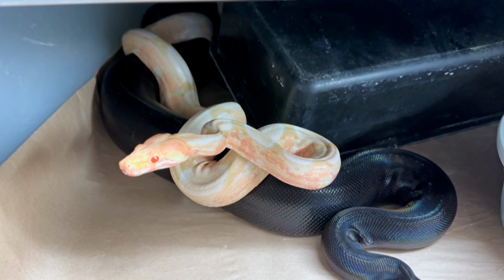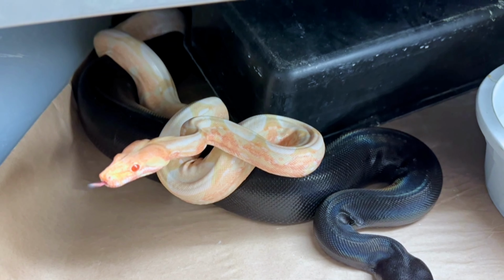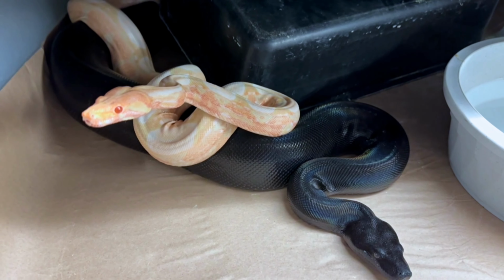I hate to do it when they're potentially breeding, but at some point we don't want this male to burn itself out and then he dies and then I don't have him for next season. So I'm glad that they're so interested in each other, but we'll just keep an eye on these guys.